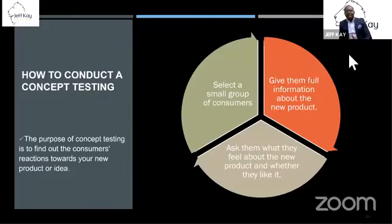Number one, you can select a small group of consumers. Once you have developed a model, like I said, a model is a shadow of what you want to release. So now you have a shadow of what you want to release, or what you want to launch, or what you want to do. It's a shadow of a business idea. Select a small group. It can even be your friends. It could be church fraternity. It could be your chama members.